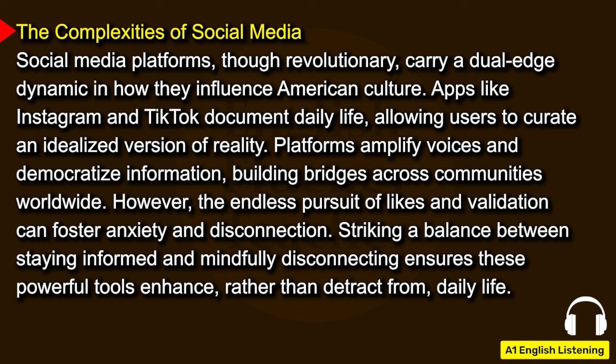The complexities of social media. Social media platforms, though revolutionary, carry a dual-edged dynamic in how they influence American culture. Apps like Instagram and TikTok document daily life, allowing users to curate an idealized version of reality. Platforms amplify voices and democratize information, building bridges across communities worldwide.